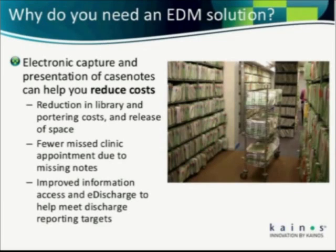One of the key drivers that we have at present is the fact that once you introduce good electronic capture and presentation of notes, it can actually help you to reduce costs as well. You're no longer shuffling paper and shuttling it around your organization, so you've got less portering costs. For those organizations that are in high cost per square foot areas, for example a trust in the centre of London, you can start reducing costs just based on pure storage as well. You've got fewer missed clinics and fewer missed surgeries when notes aren't available, because notes are always available online at the click of a button. And with further features, for example, the optional electronic discharge module within Kainos Evolve, you've also got the ability to improve your business processes, meeting, for example, the discharge target of 24 hours. With electronic discharge, you're getting that information out to the right people at the right time, making sure that you meet any mandated targets.